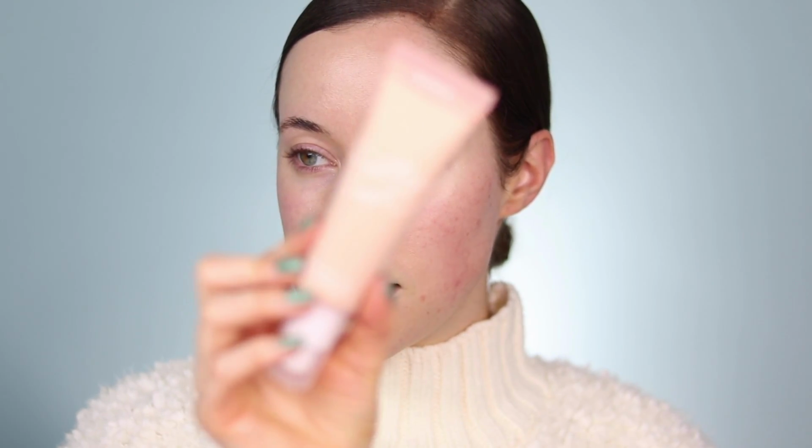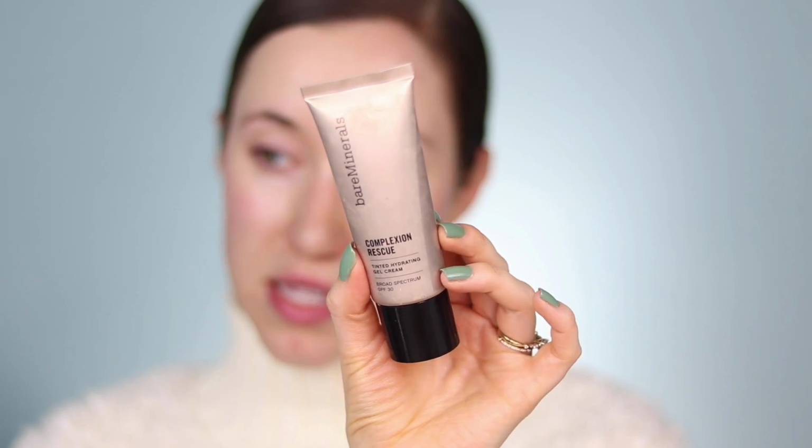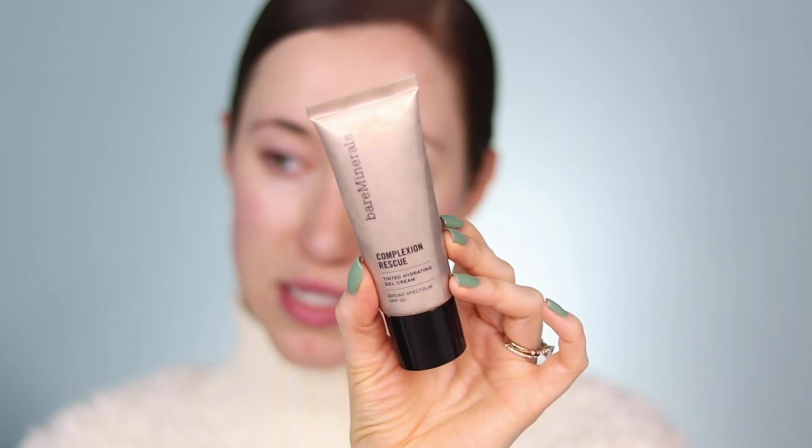This one is the Pretty Fresh Hyaluronic Acid Tinted Moisturizer. You'll see the theme again with the hyaluronic acid in this. And then this is like a holy grail for me. This is something I've used for years. It's the Bare Minerals Complexion Rescue Tinted Hydrating Gel Cream. Both of them offer a light coverage. They both wear really well throughout the day. I love them both. I'm not sure which one I'm going to use today.